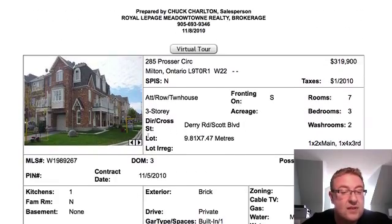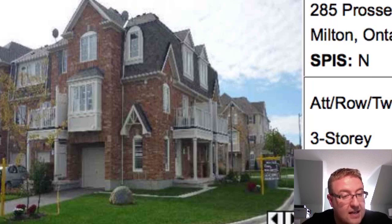Now Prosser Circle is $319. You've got the train tracks on this side. You've got a dairy on the other side here, and on top of that, this one is sort of over. I don't want to say over upgraded.